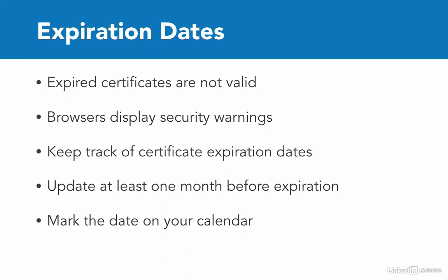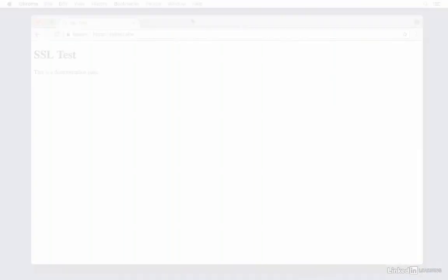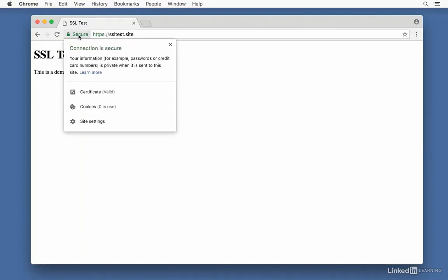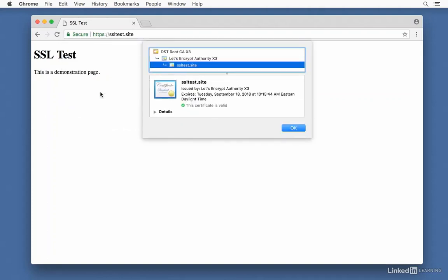It's very easy to figure out when a certificate expires. You just go to the website. If you click on the lock or the secure icon that's right there to tell you where it's secure, you should have some option to allow you to review the certificate. In Chrome, I can do it this way. And you'll see right here, it says who it's issued by, and it says when it expires. So I need to mark my calendar for September 18th, and I also need to mark it for August 18th to make sure that I handle this 1 month ahead of time.